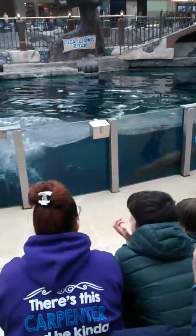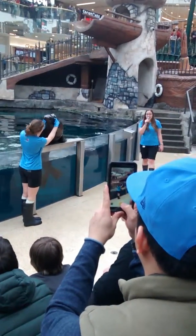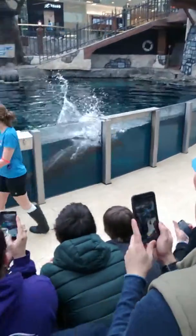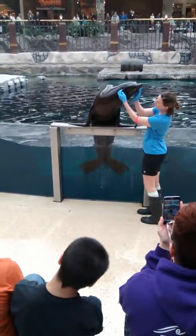So number one is taking a look at her ears. You guys can see these goofy little Shrek ears on either side of her head. That means she's a sea lion. Seals, of course, do have ears, but they're simply little holes on the side of their head completely covered over in fur. So if you can see the external ear, it's a sea lion.